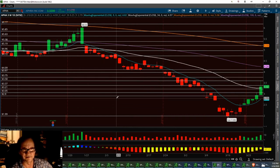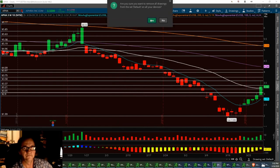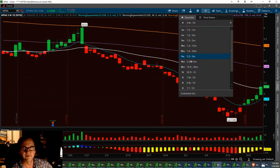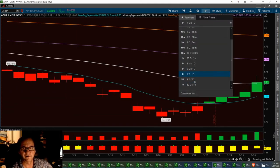There's a lot of lines on here. I almost feel like I need to erase them and start over. Yeah, I think I will. Let me just erase all these and start fresh. We'll start fresh again. We'll go back to a year. Kind of confusing to me, and I like to do this right.